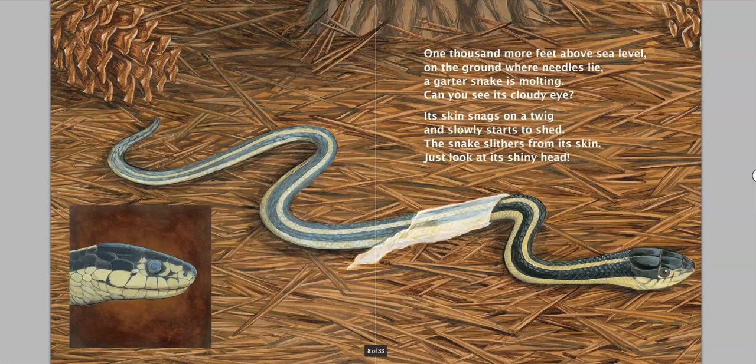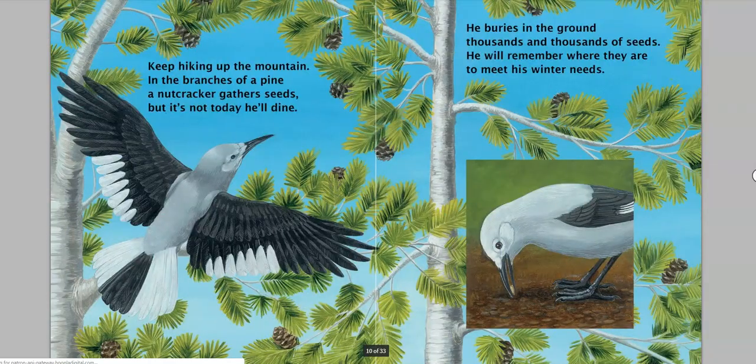1,000 more feet above sea level, on the ground where needles lie, a garter snake is molting. Can you see its cloudy eye? Its skin snags on a twig, and it slowly starts to shed. The snake slithers from its skin. Just look at its shiny head.